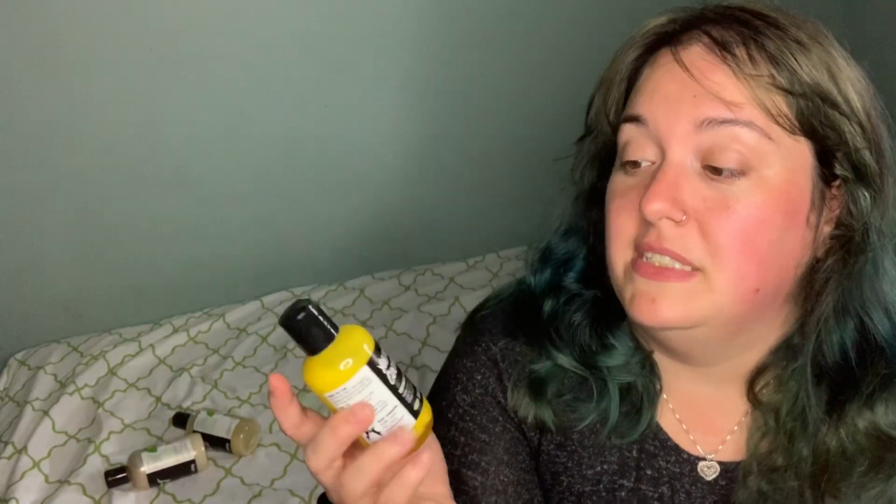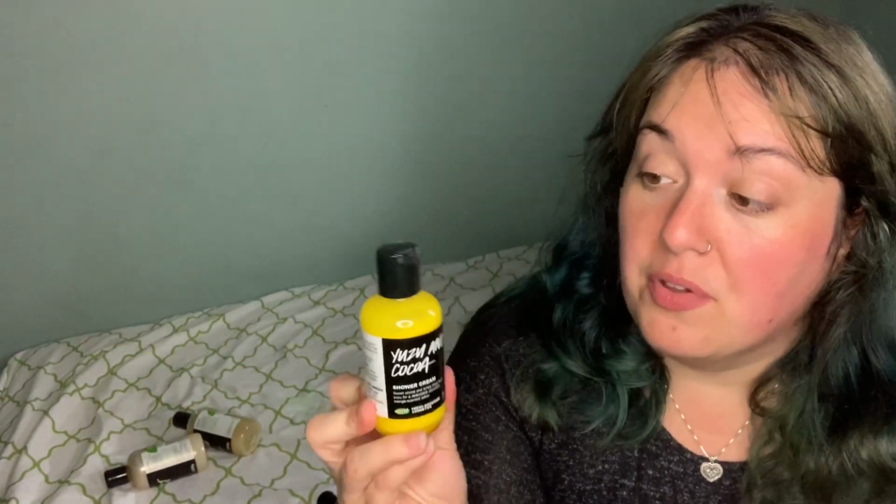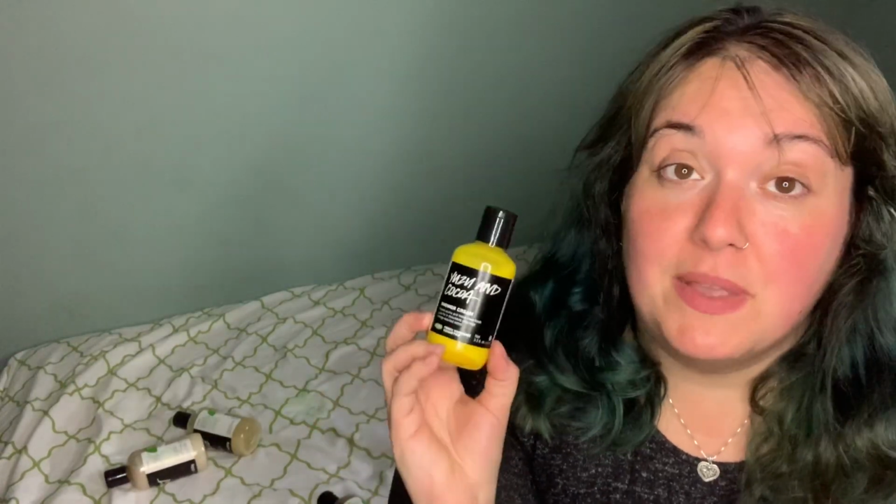Yuzu and Cocoa, this has been discontinued for a while now, and I actually got this bottle on Mercari. It's my second bottle, and I'm hoarding this one like I can't even tell you because I absolutely love it, and we don't know if LUSH is ever going to release something like this again. It just smells so tropical. It almost smells like a pina colada, but not quite pineapple, not quite coconut. It's just that sort of tropical smell though. I don't know how else to describe it. It's described as sweet cocoa and tonka meet with fresh yuzu, which is a citrus fruit, for a delectable chocolate orange scented lather. I don't get chocolate orange from this, but I do get citrusy, tangy, sweet, and it's really nice.